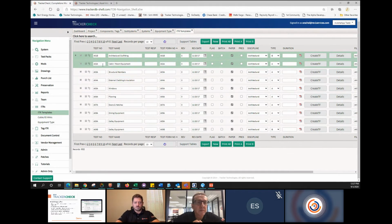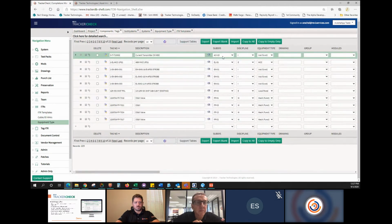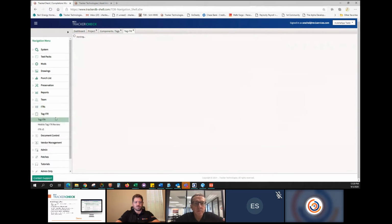So we've got ITRs in the system. We've filled out our equipment types and our relationship, and we've also on the tags assigned instrument functional to a tag. So right now we're ready to start issuing ITRs and tracking them in the system. So that's what we're going to do. Close a couple of these down, and we'll leave tags up. So now we go over to tag ITR, which is the actual ITRs assigned to tags, and we pop that open.